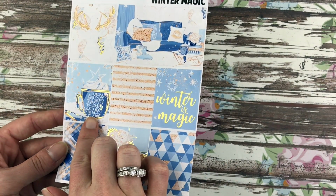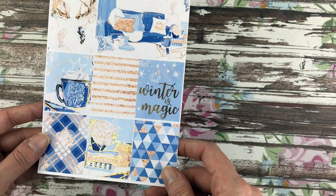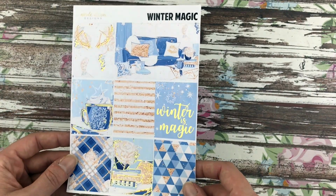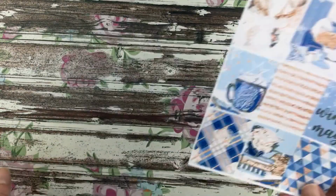You have this little coffee mug right here, and then you've got your quote, which says winter is magic, and then down at the bottom, you've got some gold foiling just in the flowers and in the books. Super, super pretty. I love this one so, so much. I love just the blue and the gold together.